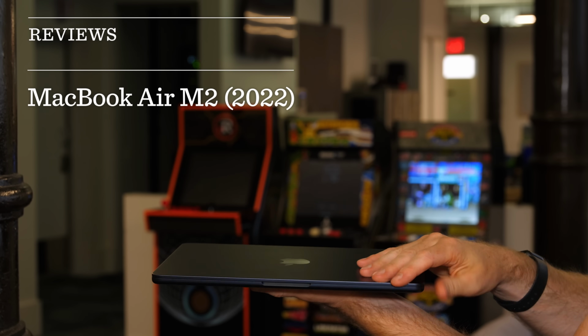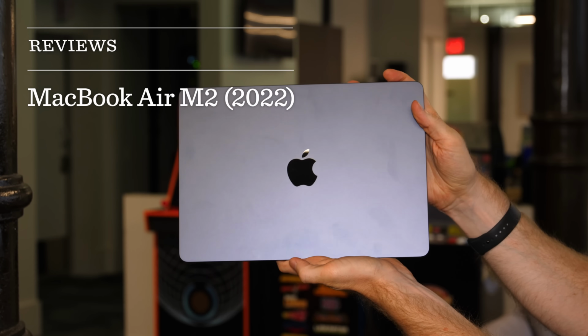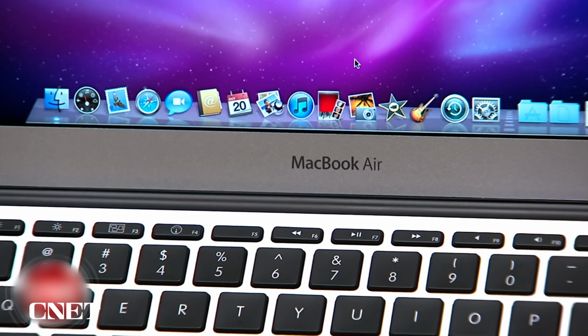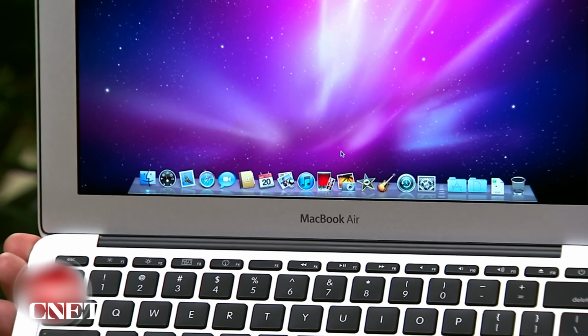Now, over the years, at various times, I've referred to the 13-inch MacBook Air as the most universally useful laptop you can buy. That has not been true of every iteration, but generally it's been true more times than not, even going all the way back to the original MacBook Air, which I first reviewed way back in 2008.